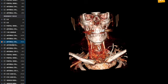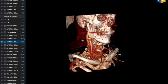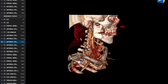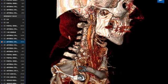So to find out what was going on, I had a CT venogram done with contrast, and I'm using BEE viewer for Mac, which is a 3D viewer, which really lets you see what's going on here. And if you'll notice as I zoom in, I'll point to an area right there where it's being compressed.